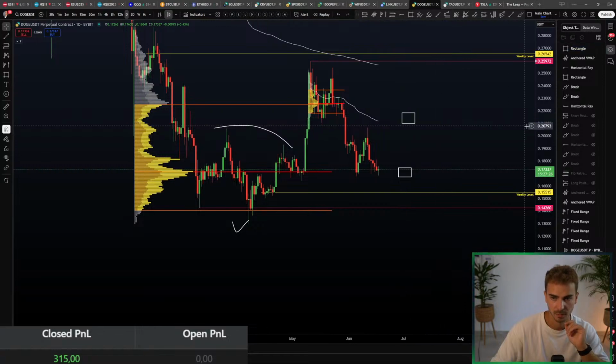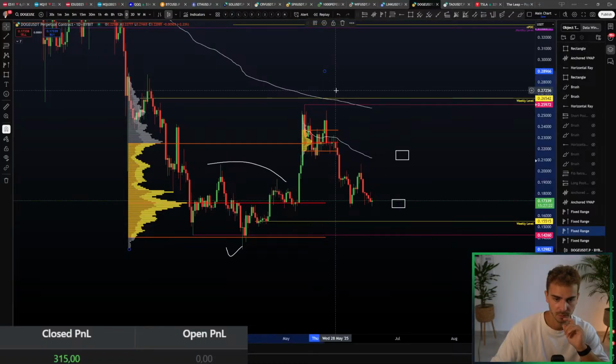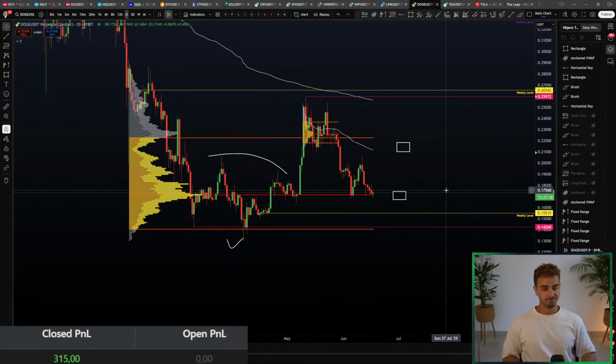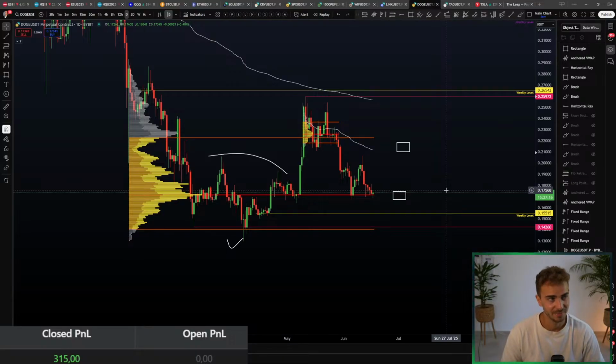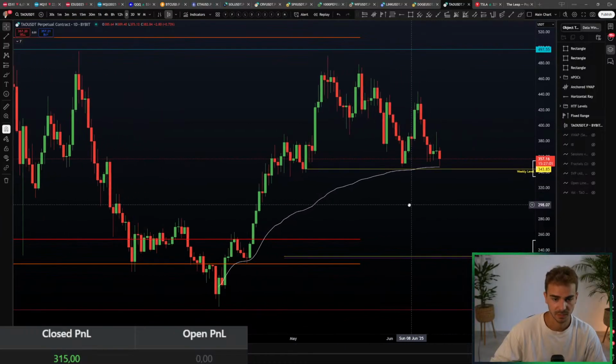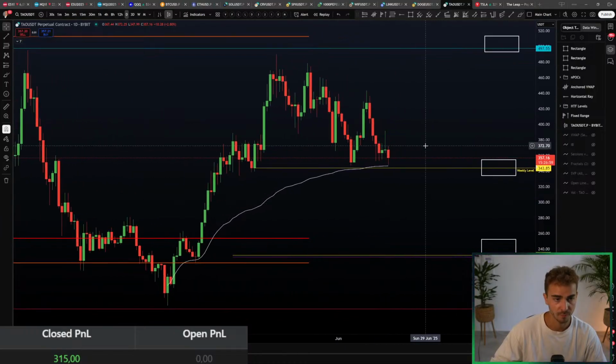Okay, I'm going to place an alert here. See if we include the entire volume. I must say if we lose this point of control on Doge, it is looking likely that we're going to make a new low, to be very honest with you. Just looks like that. Interesting.